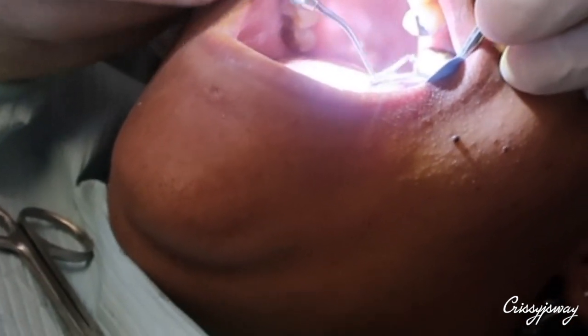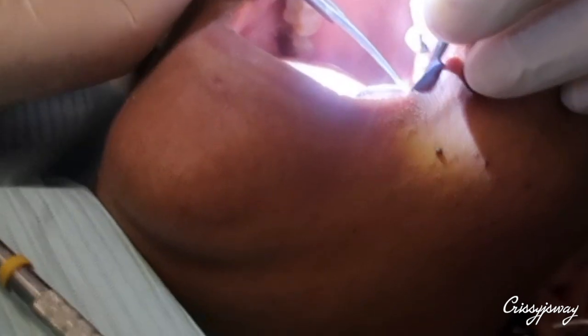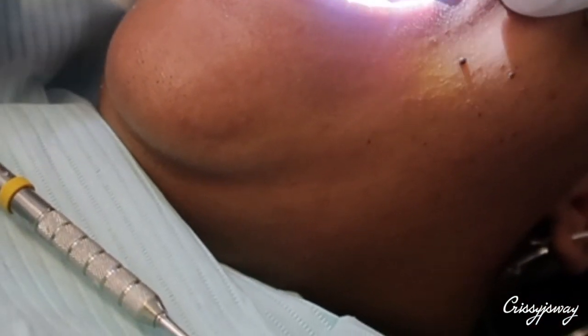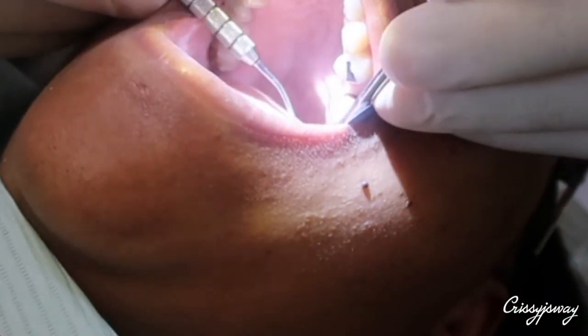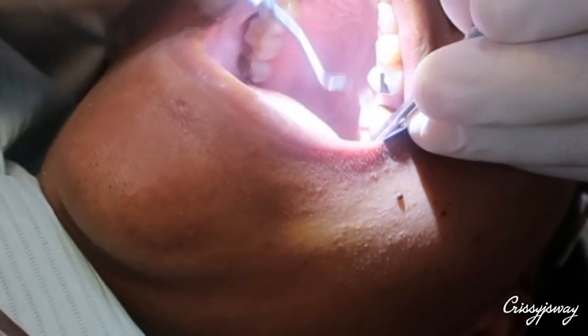Ooh, yikes. Like it hurts. Yeah, see, you get to do all this. It looks worse than it is. But the good thing is, being the dentist, it's much easier in this chair. I never felt a thing on any of my fillings.